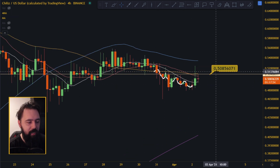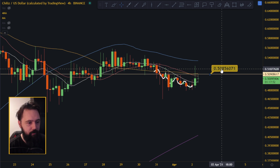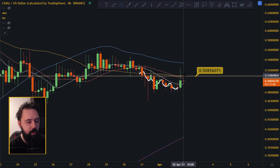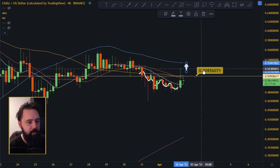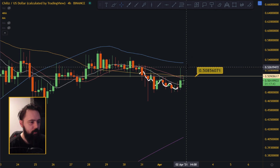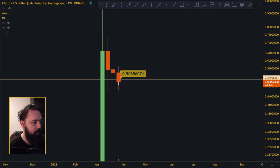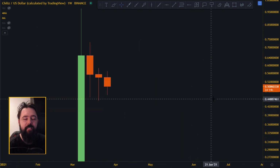So that's what we want to see. We want to get above the 0.508, that's above here. Once we get that, we're also going to be above all these 3 moving averages on the 4-hour, and we're going to be aiming for this target up here. That's the blue target up here. So now I'm going to show you some resistance on the way up.